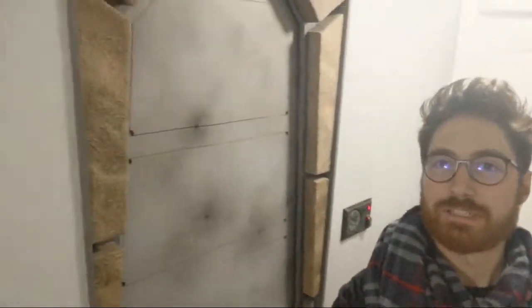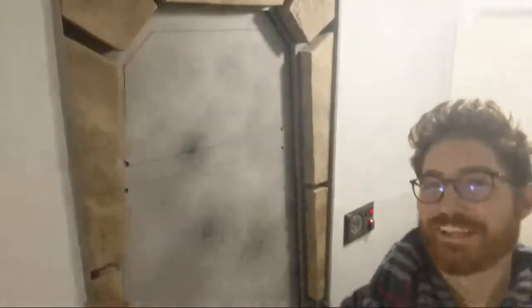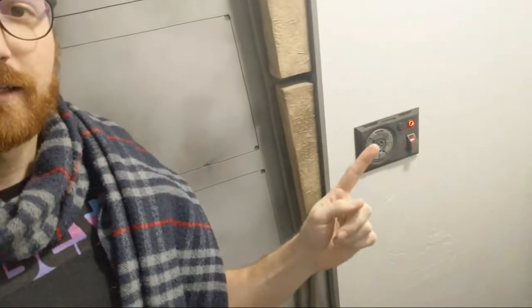All right, sweet. Okay, well, we'll jump in. Since you guys are the first ones on here, you get to see the entrance. So this is the entrance to my workshop. It's a blast door from the Millenium Falcon, the entrance into the cockpit of the Millenium Falcon. And then right over here, we've got the R2 access panel kind of thing.